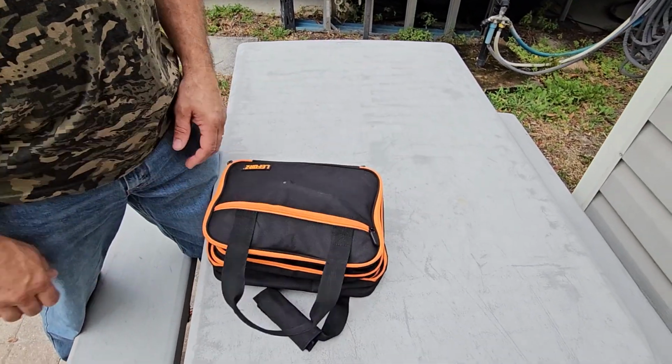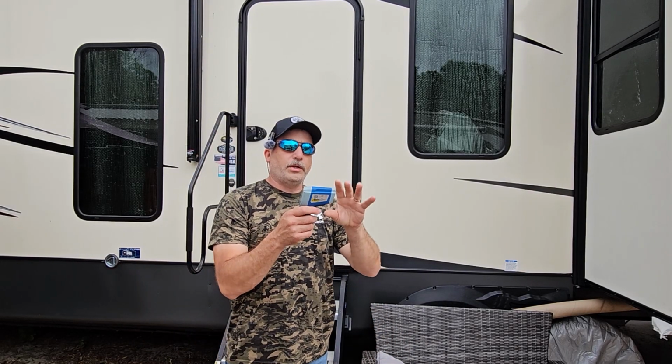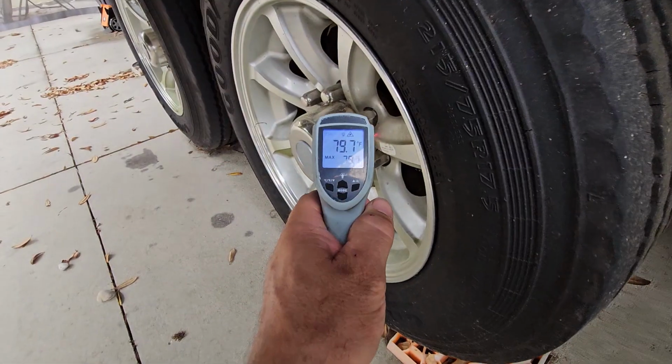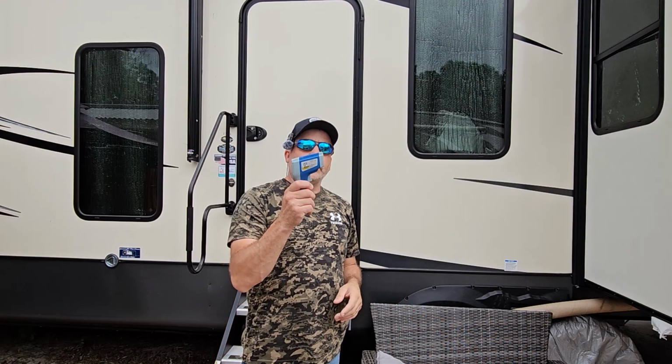So very complete kit. All right, now the third is a good temp gun. You want a good temp gun. Not only are you going to use this on your RV to check maybe your hubs when you're pulling it down the road, but you can also check your truck, tires, the rear end, anything that looks like it may be running hot.